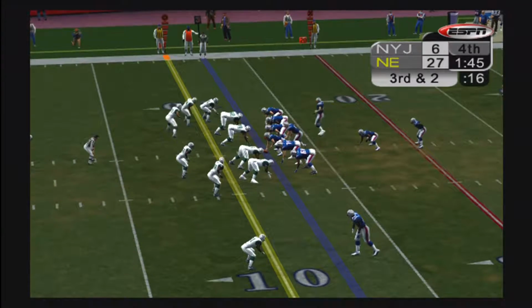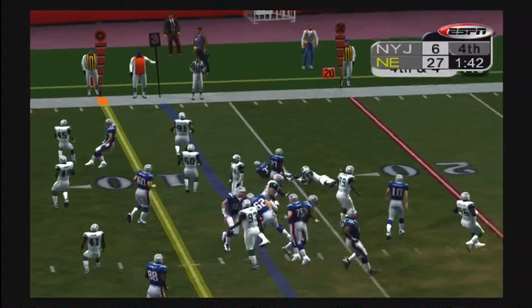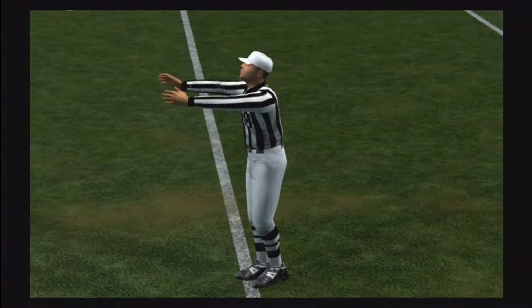James goes in motion. Knocks him down in the back. The Jets take a timeout. That's their final one.